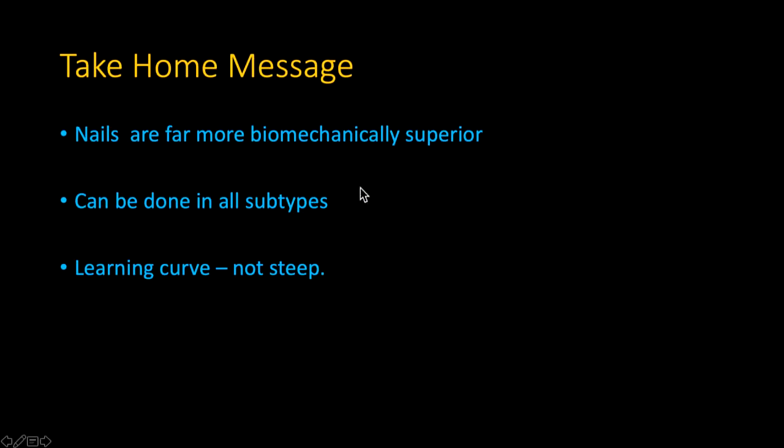So the take home message is, we all know nails have a significant biomechanical advantage over most other fixation devices in the proximal humerus. To take off all the mind blocks from our head, it could be done in all subtypes of fracture, no matter what we're talking of: 2, 3, 4 parts, fracture dislocation without comminution, anatomical necks, segmentals, head splits, everything. The learning curve is actually not that steep. Once we have done enough femur nailings and we all know how to do them, humeral nailing is much easier. So it's not that steep. I think we should all be considering them. Thank you very much.